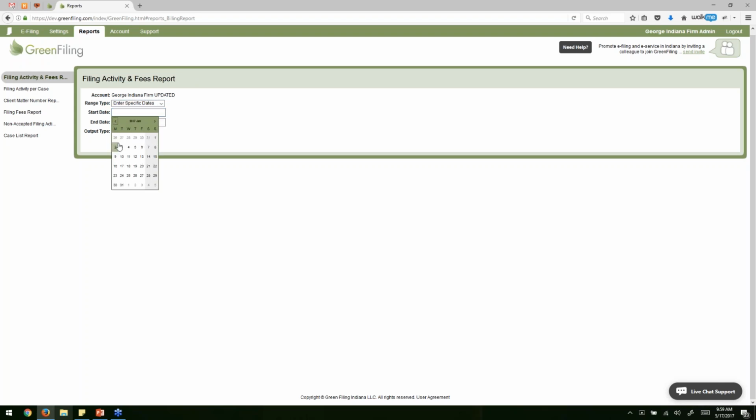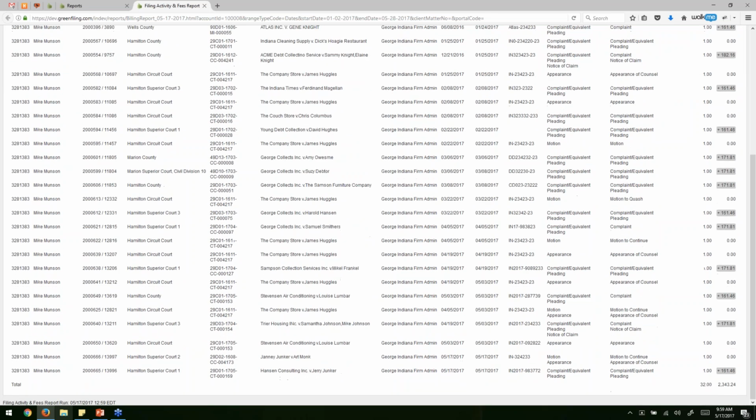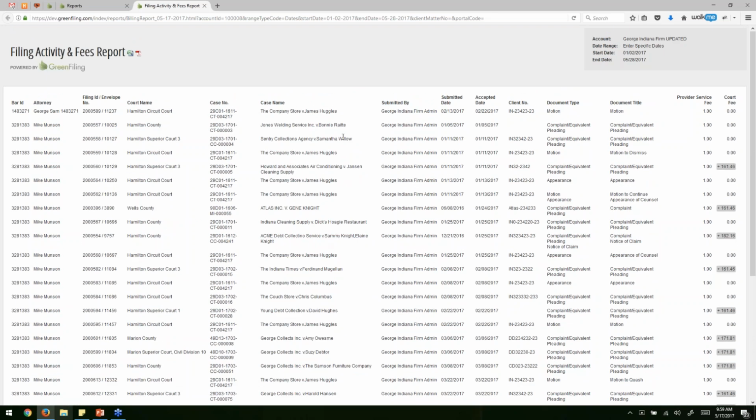So I'll expand my date range a little bit here. And then you go ahead and click Run Report. What this is going to do is show you a list of all the filings that were submitted to the court during that date range. In this list, you're going to see all the detail about the filing, but probably the most important thing you're going to want to look at is the right-hand column, which indicates the fees that were charged as a result of this filing. And then there's a client matter number as well.